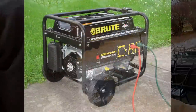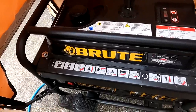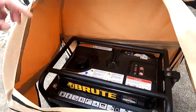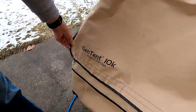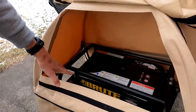Let's talk about the gas generator. This is our Brute gas generator. It's rated at 3,500 running watts, 5,250 starting watts. It's a really good size. I have a tent on it. This is a gen tent, so that this can be run in rainy weather, all kinds of outdoor weather. It won't hurt the generator.